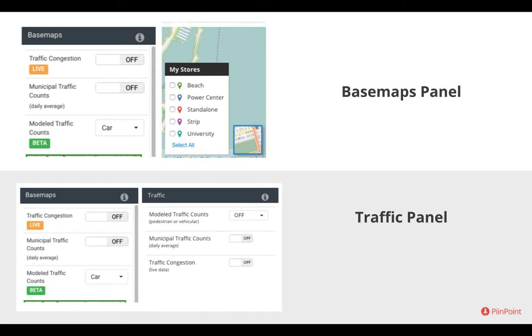And then traffic is, again, just about traffic. So if you were to be doing a training for a new member of your team, and you're trying to explain the platform to them, traffic is one of those key components of your research that you're probably incorporating into a lot of your reports and maps. And so now that icon is just right there, it's quite clear that if you click on traffic, you're going to be looking at traffic data. So those are the big changes that you'll see around the panels.